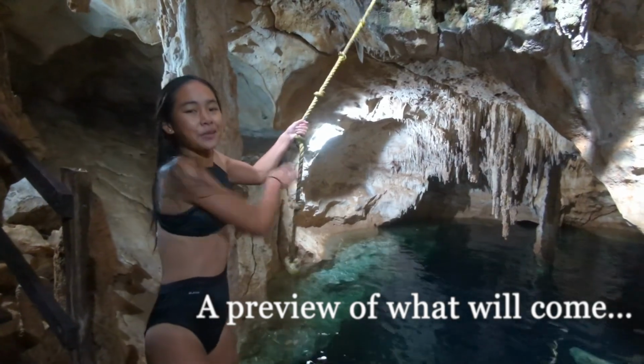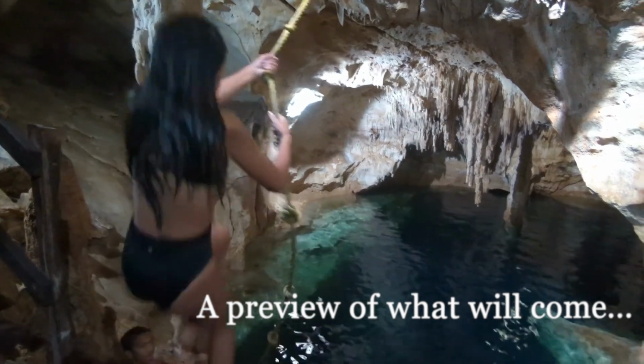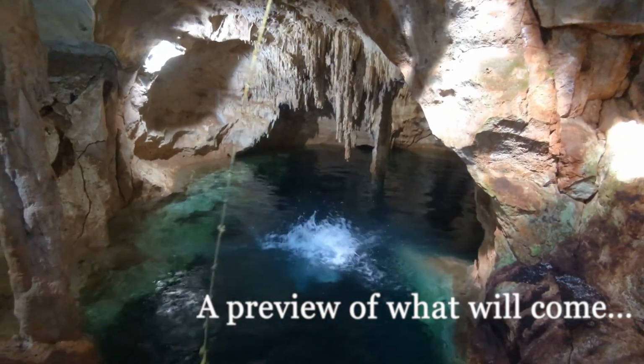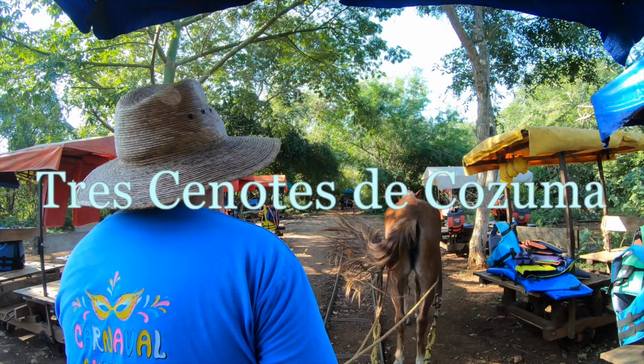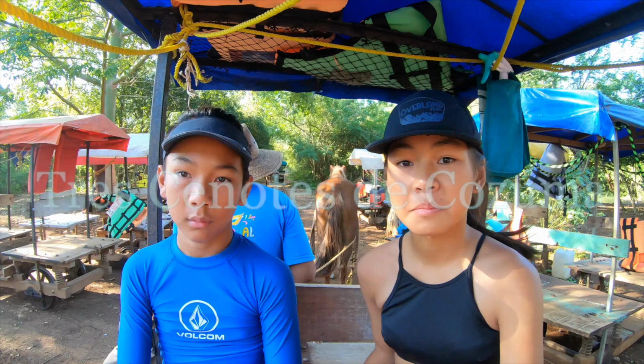Welcome to Yucatán. We are currently in the cenotes and watch us have some fun. We're about to take a carriage drawn by a horse to four cenotes.